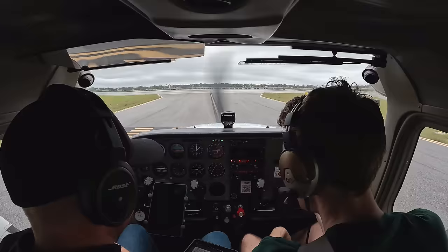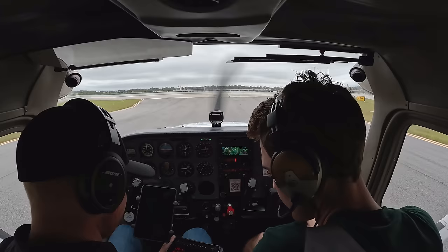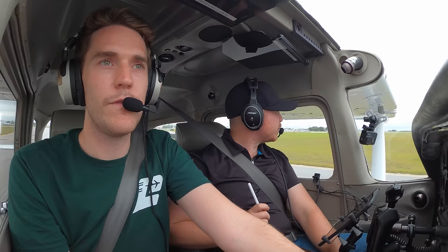670 Mike Alpha, fly heading 055, runway 7, cleared for takeoff, traffic Skyhawk, 6 mile final. Roger, cleared for takeoff runway 7, 055 on the heading for 670 Mike Alpha. November 62770, I got Skyhawk departing runway 7.